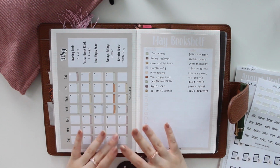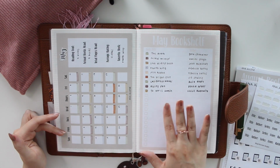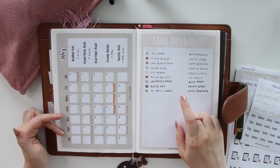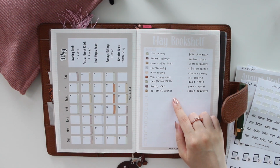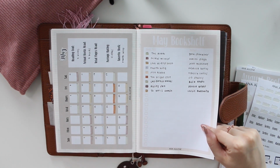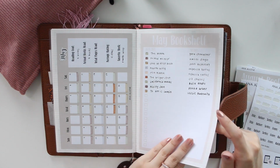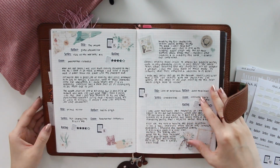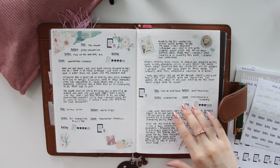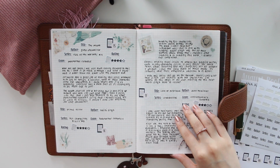And then after that, I have my May calendar again, and then also my May bookshelf. So I was able to read a little bit more than I initially planned for myself for May, so that is great. I read 9 books, which is not bad. And then after that, again, I go into my book reviews for each book. So this collection right here is the Springtime Splendor collection.